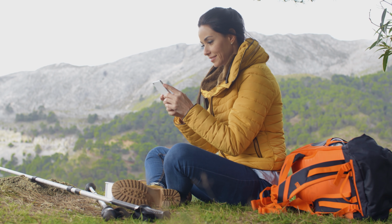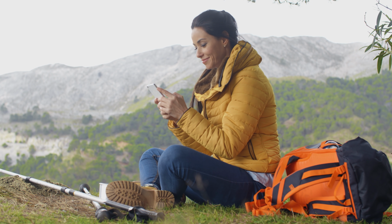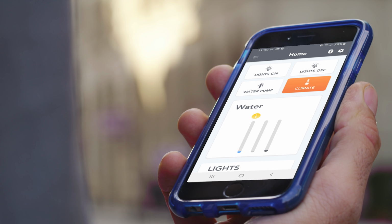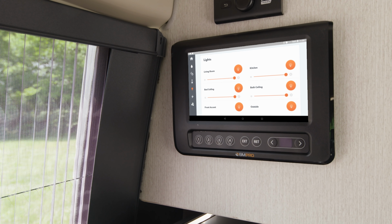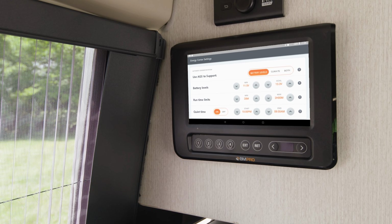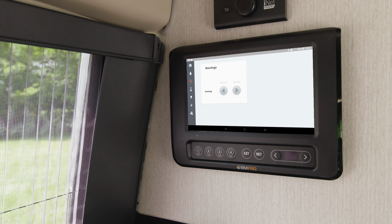So no matter where you happen to be, you now have access to lights and air conditioning. When you're closer to camp, you can use the app or the main screen to check power, tank levels, turn on your lights, even set the auto gen start for your 2800 watt gas generator. And in just a bit, we're going to show you how to put out the awning.